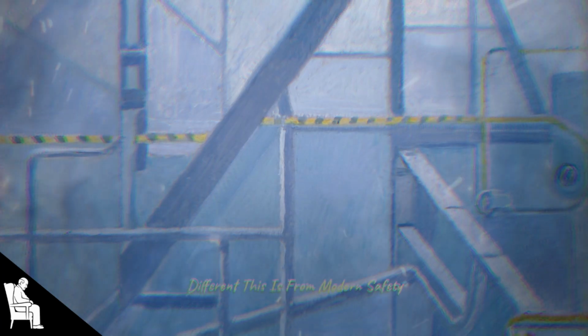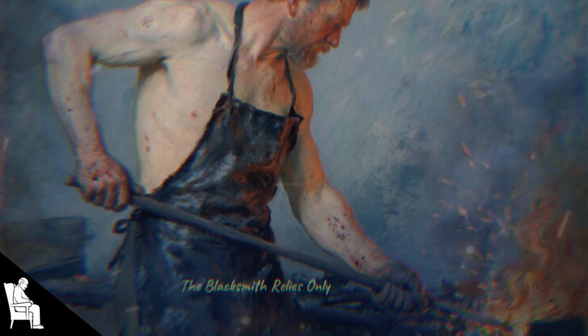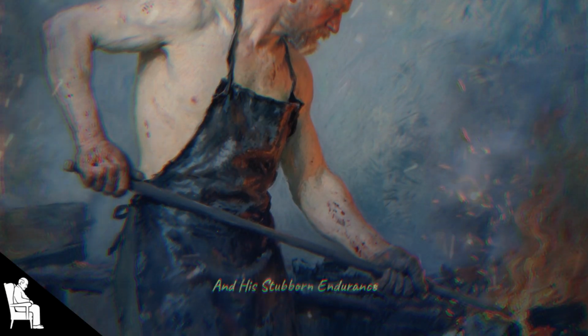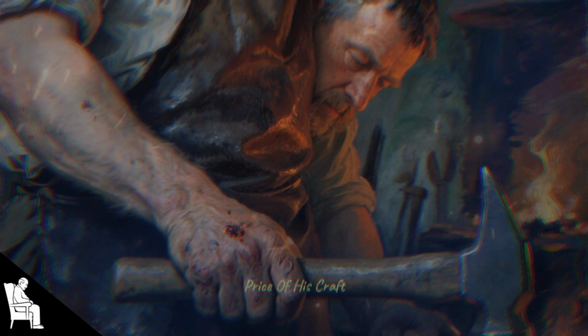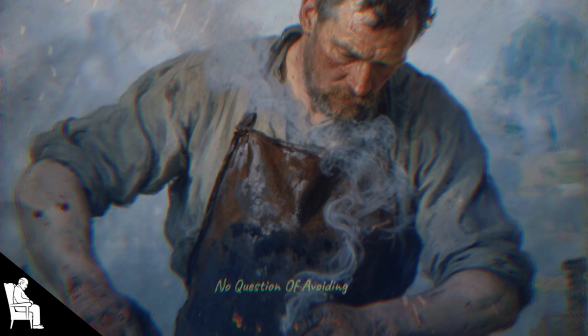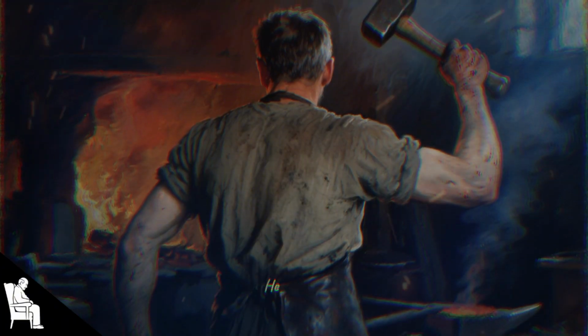Think about how different this is from modern safety. Today, gloves, masks, and shields protect workers from burns and smoke. Here, the blacksmith relies only on his apron, his reflexes, and his stubborn endurance. He accepts every scar as the price of his craft. There is no complaint, no question of avoiding risk. The work must be done, and so he does it.